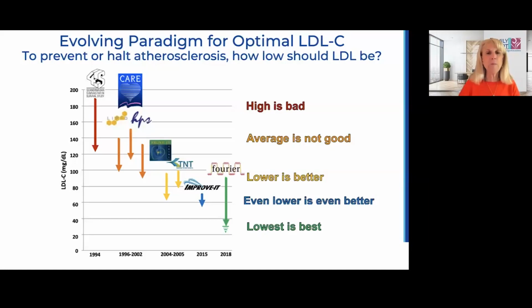It was really a groundbreaking study. And so some people said, well, all you have to do is get down to 125. But then all of these additional studies, very large studies, were done. The LIPID study, the CARE study, the Heart Protection Study, the PROVE-IT study, the Treating to New Targets study, and all these kept pushing the limits.